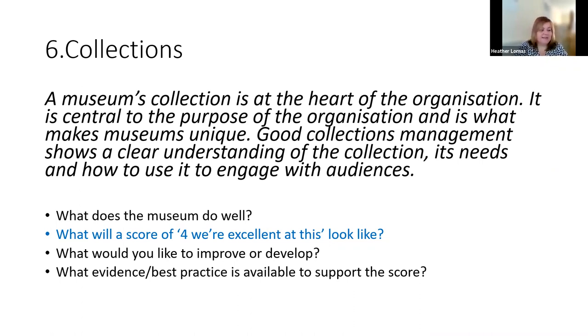And the questions around this encourage you to think about, do you understand the significance of the collection? Do you actually review the collection? Are you working to the correct collections management standards for it? And are you thinking about how to make it more accessible to people? So what's your digital offer looking like? And are there opportunities there that you could be focusing on for the future?